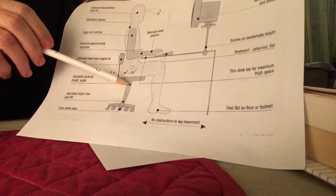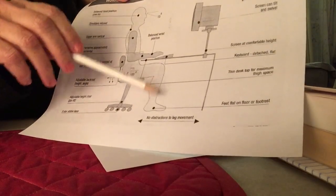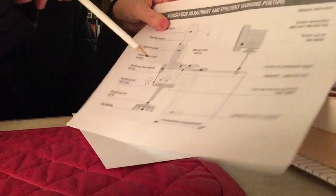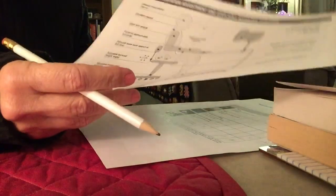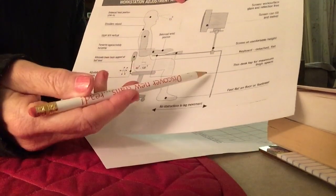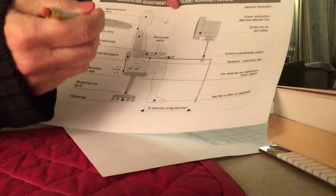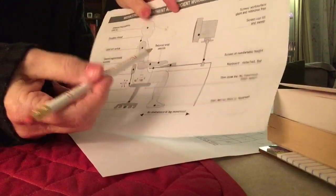The height of your chair, length of your legs from knees to feet, it all works out into an ideal working situation for you. And it's customized. Everybody's different depending on your measurements, your furniture. How can we adjust the furniture and use aids to get you as close to the ideal working posture that we can? That's really the goal.